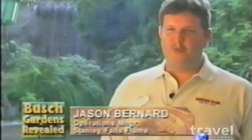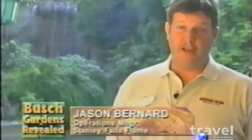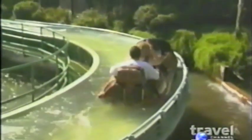I think the flume ride really defines what this park is, which is a family park, because the majority of the people that come here are going to be able to ride it as a group or as a family. It's a fiberglass trough with a rubber belt that lifts them up to the top of the lift hills.